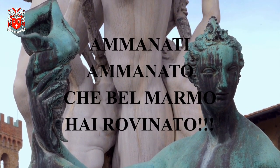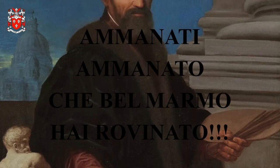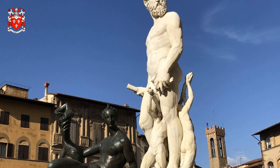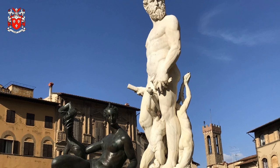When the famous Michelangelo saw the final result, he cried out, "Ammanati, Ammanato, che bel marmo hai rovinato!" And that actually means, Ammanati, what a beautiful piece of marble have you ruined.